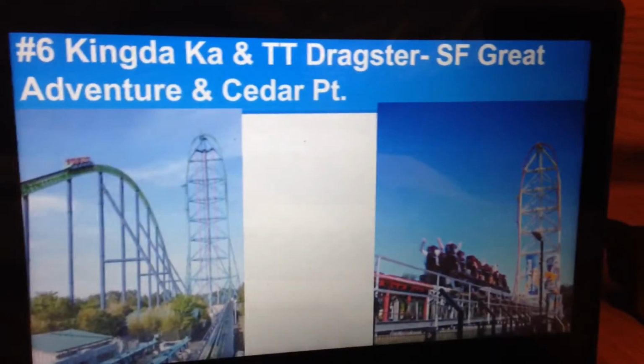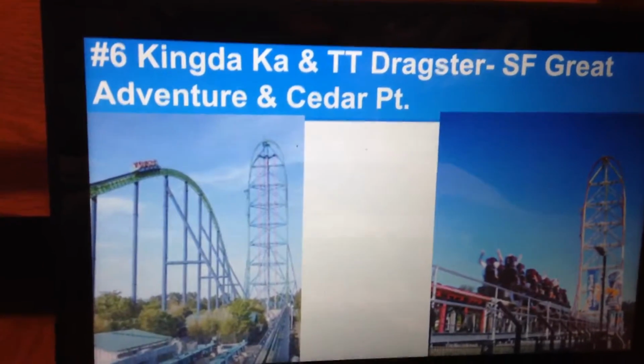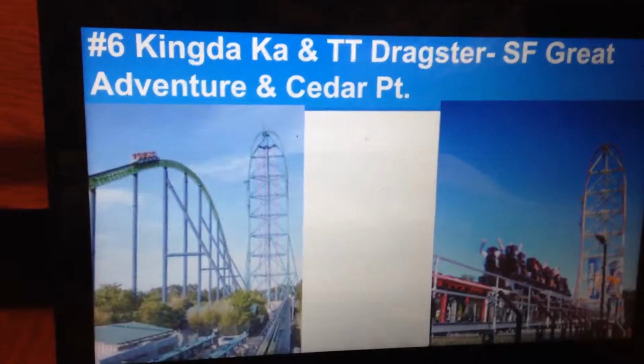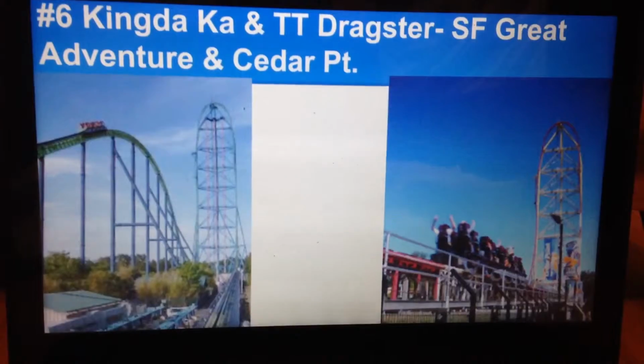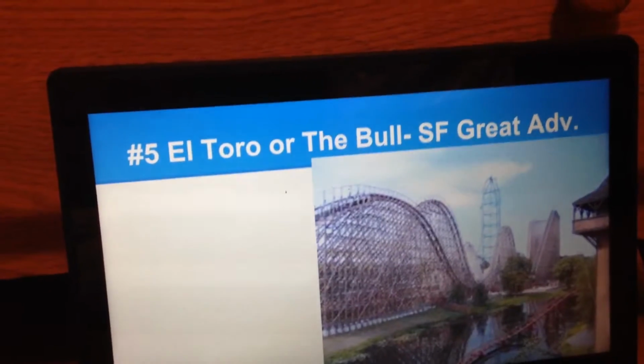Number 6 are two roller coasters that are kind of the same. Kingda Ka and Top Thrill Dragster at Six Flags Great Adventure and Cedar Point. These rides might have a slight difference, but these rides have some forceful launches, some great drops, a pretty cool top hat. This ride's just amazing. Or both the rides are amazing.